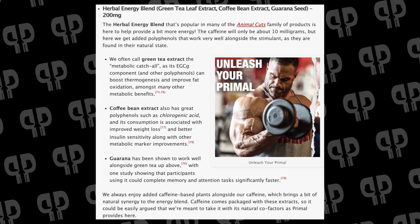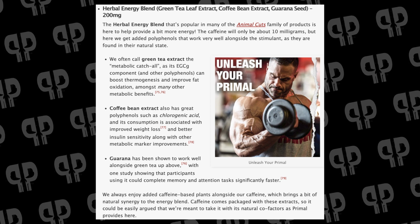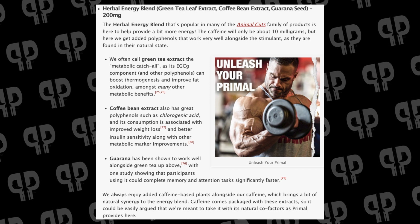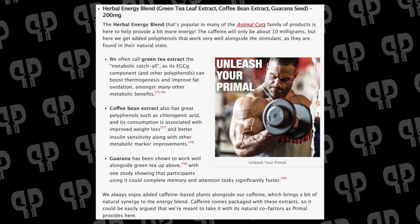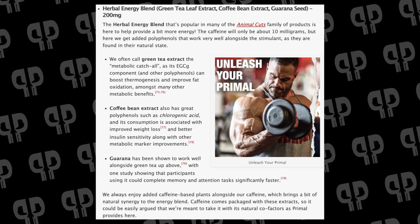After that, we hit the herbal energy blend, which is kind of calling back to Animal Cuts. They have it over in that blend as well. Again, it's a green tea leaf extract, coffee bean extract, guarana extract. Don't really know how much caffeine we're getting here, but we're getting some stuff that's going to kind of support the function of caffeine, since caffeine's found naturally alongside these. Again, we don't know the dosages.